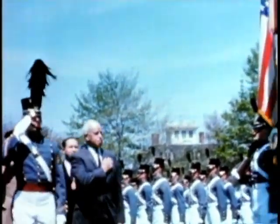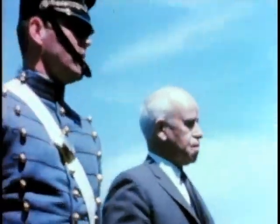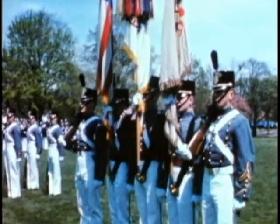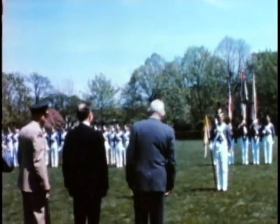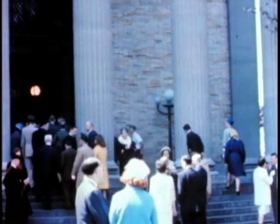The ceremonies begin as General Omar Bradley troops a line of Military Academy cadets and their color guard. General Bradley is among the many dignitaries present to honor General Thayer as the superintendent who drastically reorganized the Academy's educational system, thereby becoming the founder of technical education in the United States. The assembled guests enter the library auditorium for the formal unveiling of the bust.